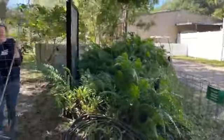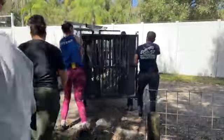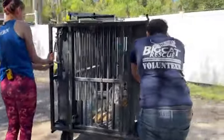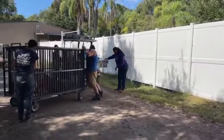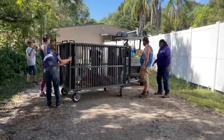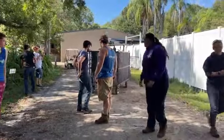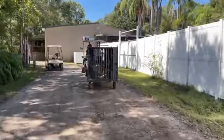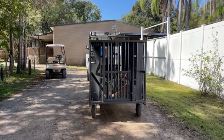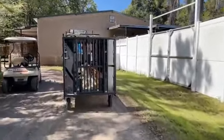So we do have to get everything fully locked back up over here. Can you guys push it straight? And then we have our clip gate, we have our ratchet strap. So they are just going to connect her transport to Jamie's cart. Good job, honey. You spoil us, Dutchess. Spoil us with how perfect you are.